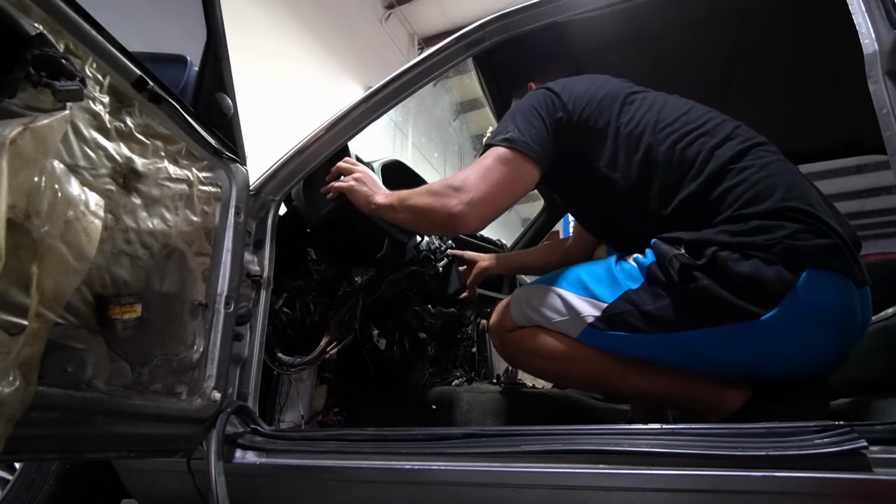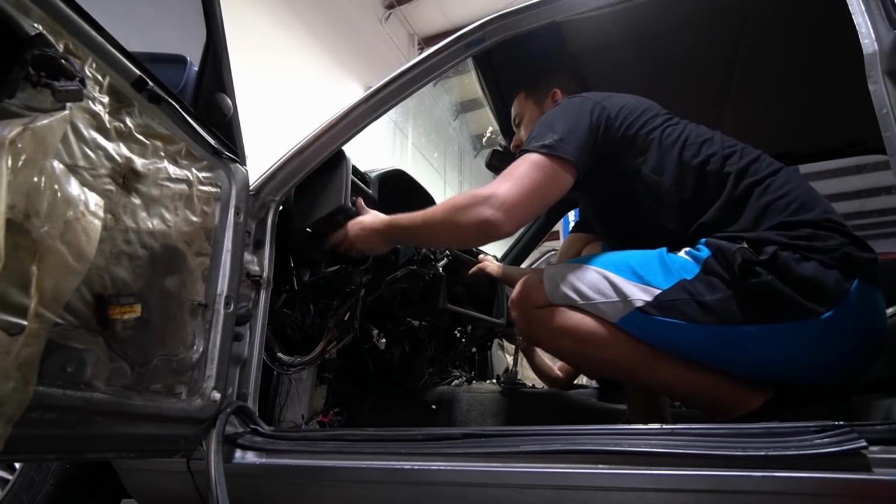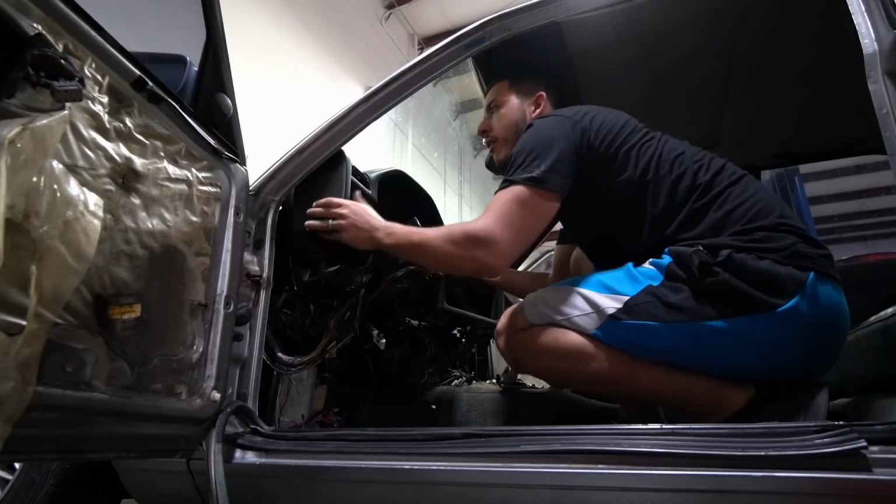The crazy thing about this dashboard is that you had to lay it on there in the perfect position. There was no room for error, no gray area, no maybe side. You had to get it 100% spot on for it to fall in place.